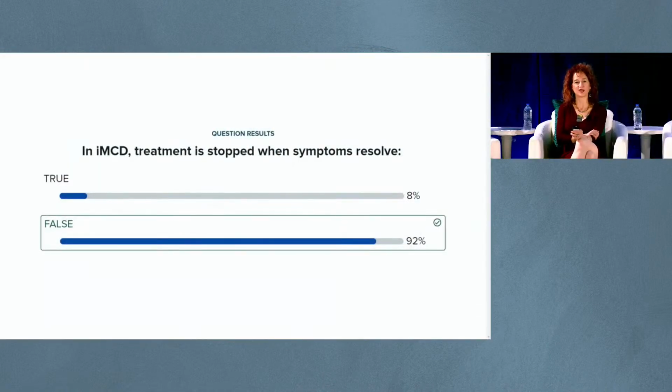Excellent. Okay, so we didn't actually go through that. I think one of the really vexing things, I have one patient in my practice who I've been seeing every month for 6 years, and you have to continue the therapy.